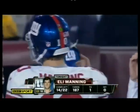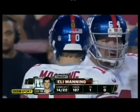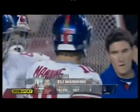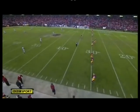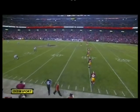Eli. Where do these Manning brothers come from? I wonder if they have a quarterback camp somewhere in the summer. I need to go to that. Archie and Olivia, that's where they come from. I'm telling you, the Manning Passing Academy, I'm going to have to go back there again this summer. These guys are something.